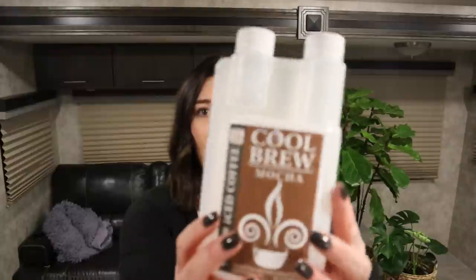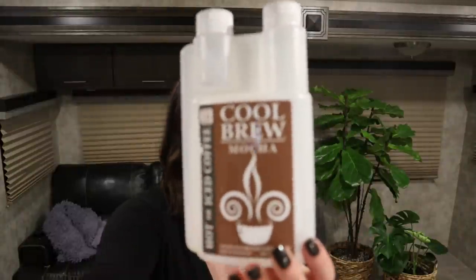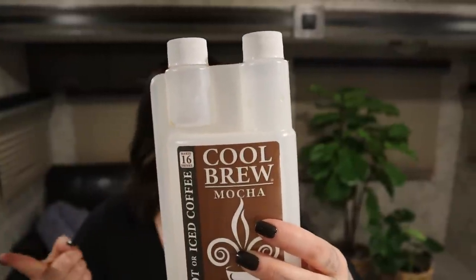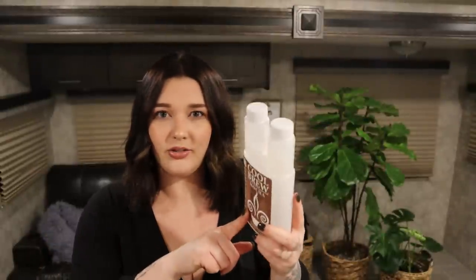But currently, this is my favorite coffee. This is Cool Brew Mocha Coffee. You can have it hot or cold, and it makes 16 drinks, which is more than if you buy the Starbucks Cool Brew or Dunkin' Cool Brew. I think that only makes 8. So you get a lot more out of this. And you just squeeze the coffee out, and it'll fill up right here, and that will be one serving, or you can do 2. Sometimes I do 2. But they also have original mocha and a hazelnut, and I've tried all of them and they're all delicious. So that is the first thing, coffee.